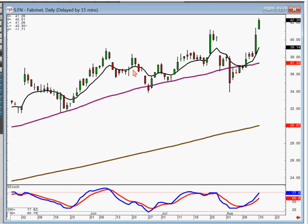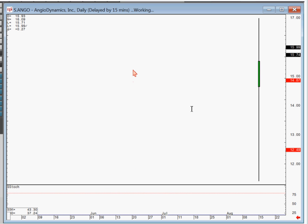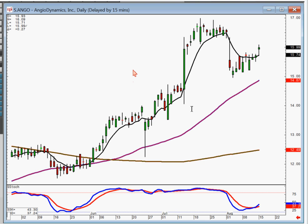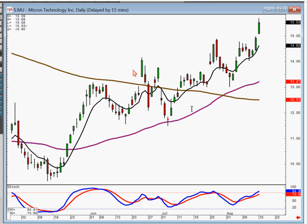FN, I would just stay long. Look for it to be breaking out into new territory. Amber, just stay long on this one. If I wasn't long, I'd be more apt to buy it above the recent highs in here. ANGO, another J-hook pattern setup. You can buy this one on positive trading also. So again, a lot of these you're going to be buying, especially if they're doing patterns.